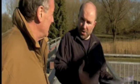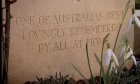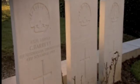So what were the losses here, then, during the battle? There was just over 30 men killed here, about 120 wounded, and the killed included 3 Australians who became the last Australians to be killed in action on the Western Front. The Australian sappers, Barrett, Johnson and Corporal Davey, now lie in a small cemetery less than a mile from where they fell.